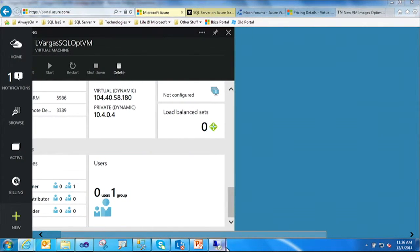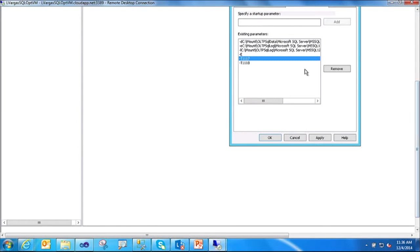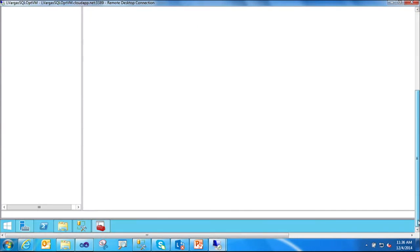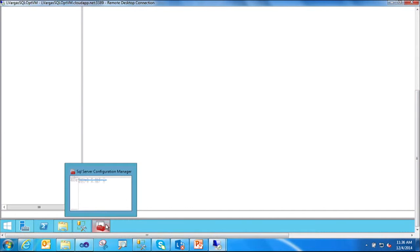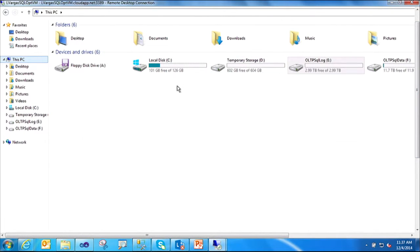If I go into one of these images, so if I actually connect to the image, let's look at what information we have. So let's go here. All right, so let's show the configuration information here. The first thing is, if I look at the virtual machine, just from Windows Explorer, you see that it comes already with 4 drives.